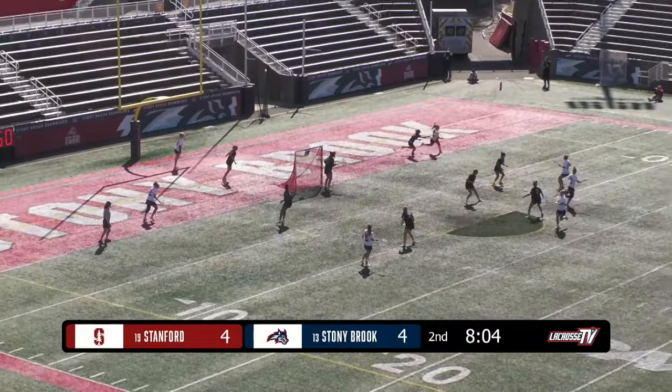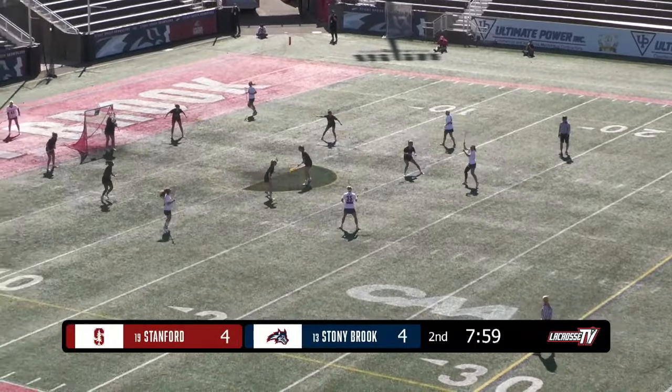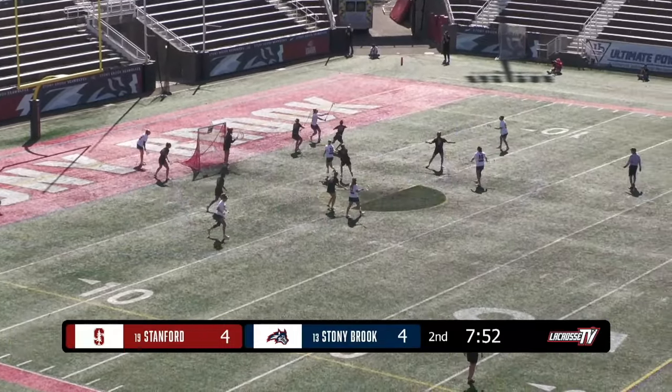Ellie Macera with those 2 goals, those were huge, down by 2, and now they're tied. That is what your leaders do. They make sure that they step up in big moments. Now this is a completely new ball game.